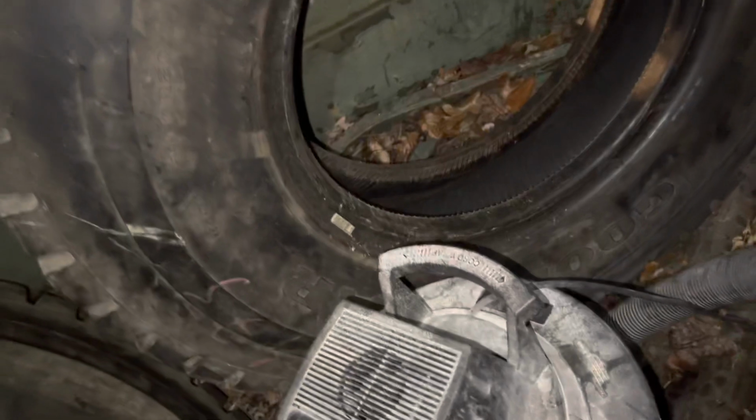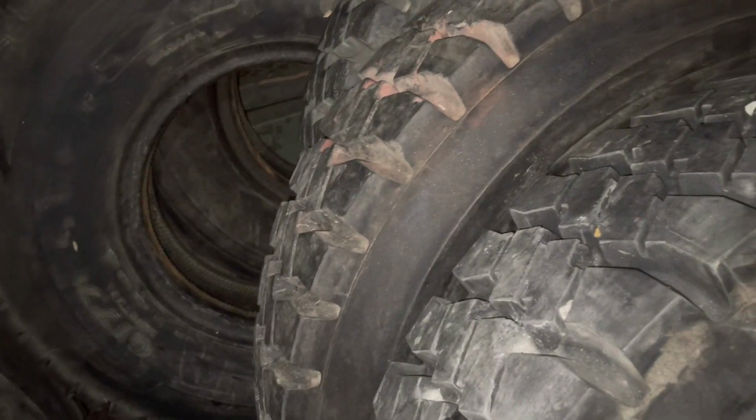All right, so that's that. I'm gonna go ahead and get the shop vac down out of here, and then try to get these things positioned so they're more laying down. That way, they're not gonna roll from side to side. I'll try to chock them in here and put some straps across them.